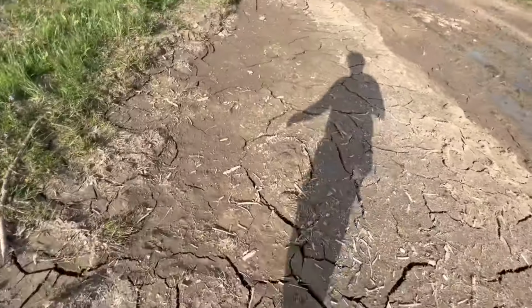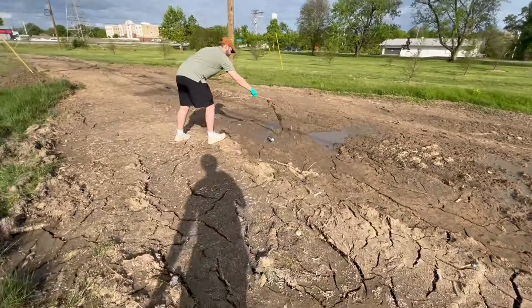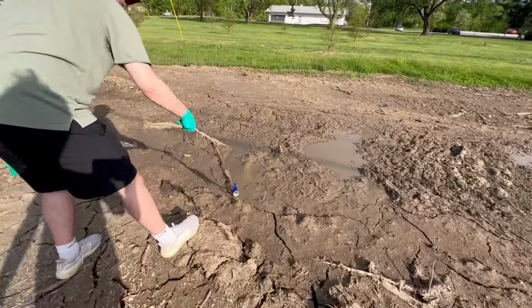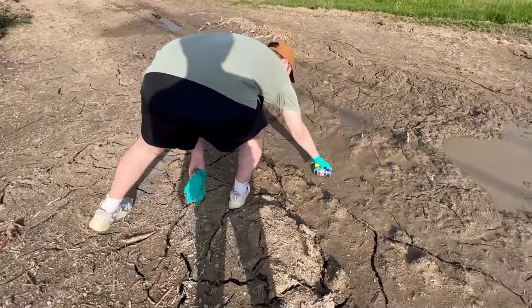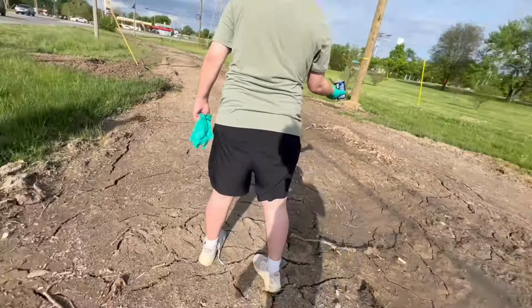All right, guys, we've made our way out of the sludge. Duke's going to do his best to grab that can. Again, like I said, there are dangers associated with this. Some people think that it's a walk in the park to do this stuff, but you got to be prepared to get a little dirty. So hopefully this mud comes out. Hopefully it dries pretty quickly. Get it out of these shoes.